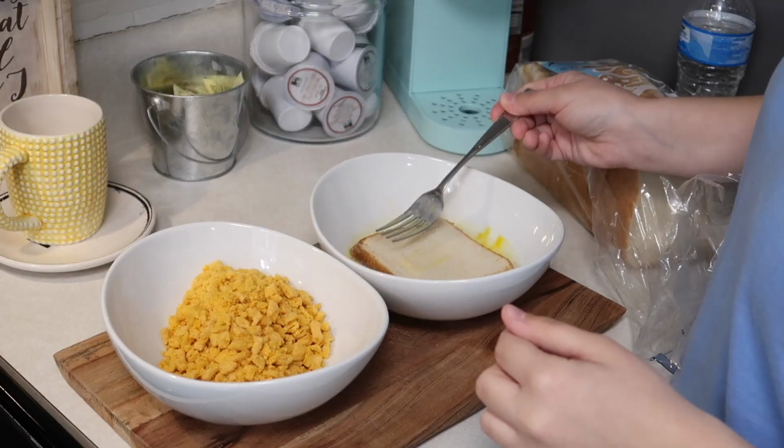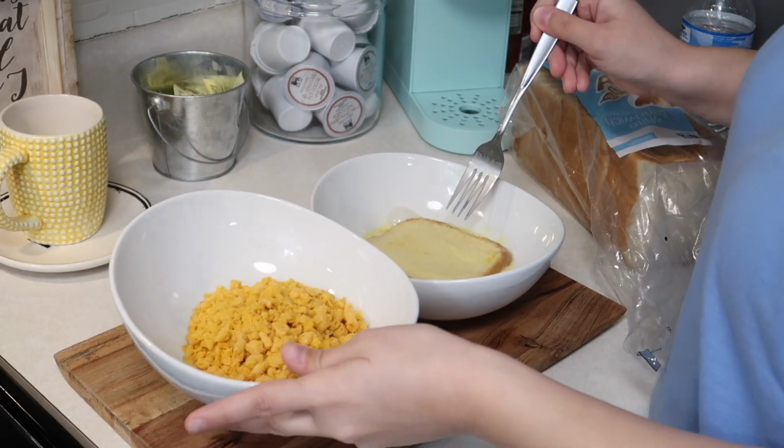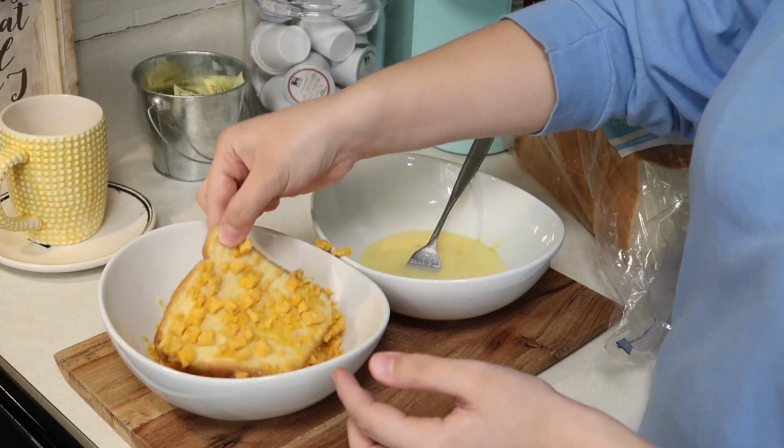We have our bread. Now we're going to dip it into our egg mixture. Okay, so we're just gonna give it a good little dip in here. Make sure it's fully coated. Thinking this is pretty good. Now we're gonna go directly into the Captain Crunch. You guys can tell it is working.